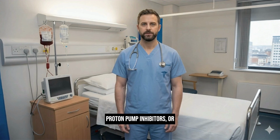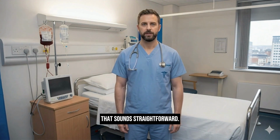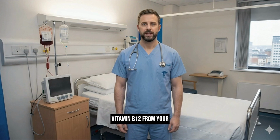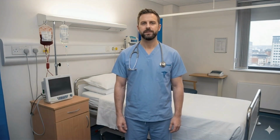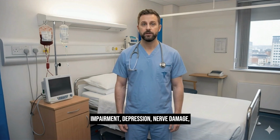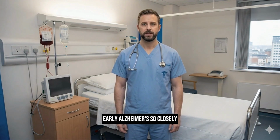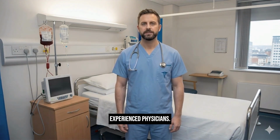Proton pump inhibitors, or PPIs, reduce stomach acid. That sounds straightforward. The problem is that your stomach acid also serves a critical function. It extracts and absorbs vitamin B12 from your food. B12 is not optional for brain health. It's essential. Deficiency in B12 is clinically linked to memory impairment, depression, nerve damage, and a pattern of cognitive decline that mirrors early Alzheimer's so closely that the two are sometimes confused even by experienced physicians.